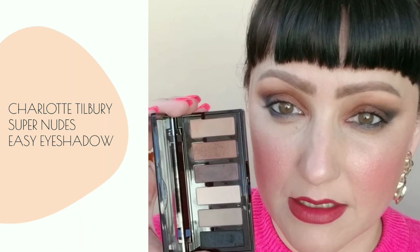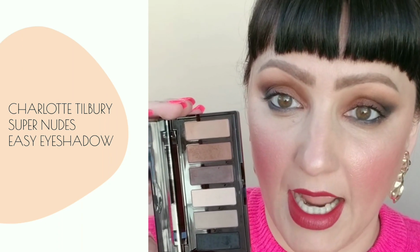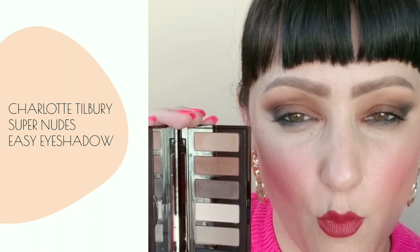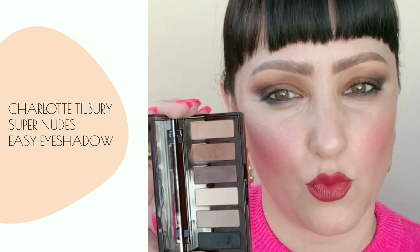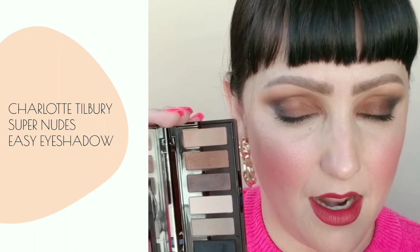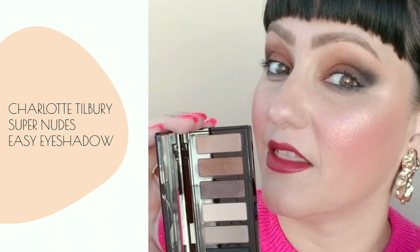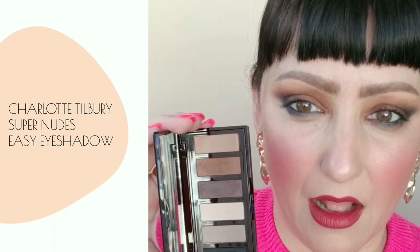The formula on these blew my mind, and I have to tell you, for $57 and for how small it is, I wasn't sure how much I was really going to be wowed by it, and I am really impressed with the formula, really impressed also with the finish. It was really an easy palette to use.